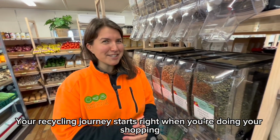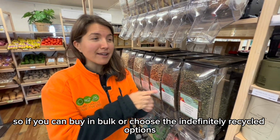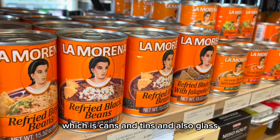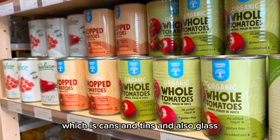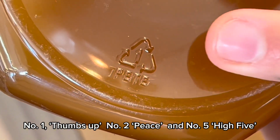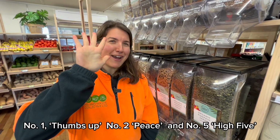Your recycling journey starts right when you're doing your shopping. So if you can, buy in bulk or choose the indefinitely recyclable options, which are cans and tins and also glass. If you can't do that, go for plastics that are recyclable, which is number 1, thumbs up, number 2, peace, and number 5, high five.